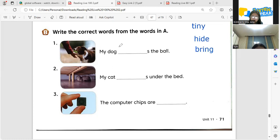My dog. Hide the ball. My dog hides the ball. One more time. My dog hides the ball. Good job. Now let's have the next one, number two.